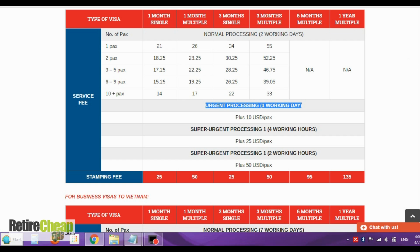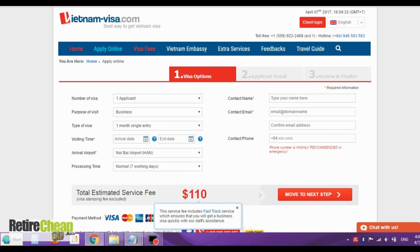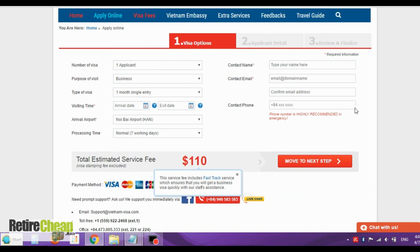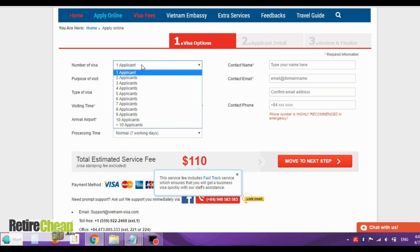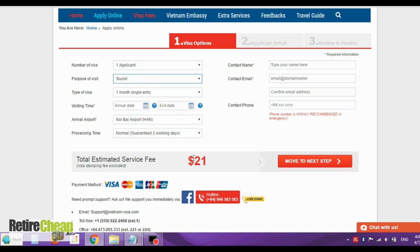So anyway, to apply, it's very easy. You just go to the apply online, and it's really self-explanatory. And the price will change dynamically depending on what you put in these drop-down menus. So number of visas, how many people are applying. If you go 1 applicant and you go to tourist visa, this changes. 1 month single entry is only $21 for their fee. And if you change this, it'll go all the way down, and you can watch the price change.